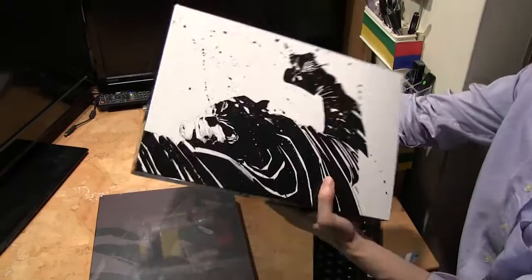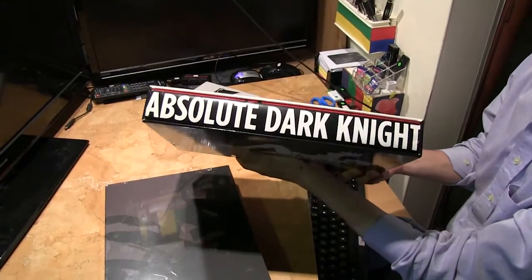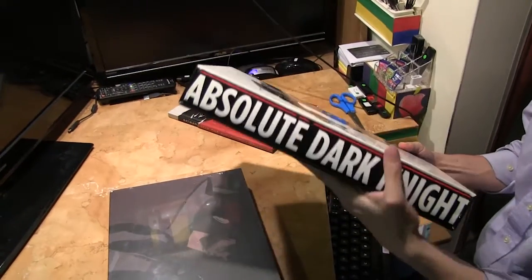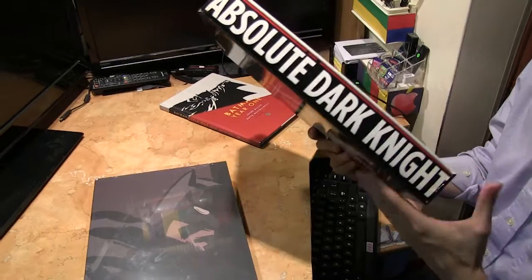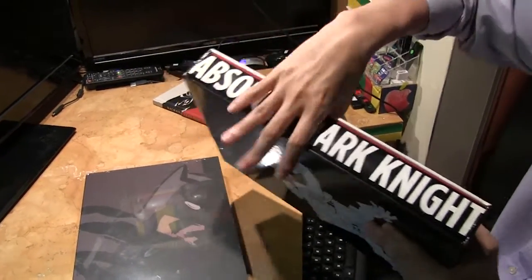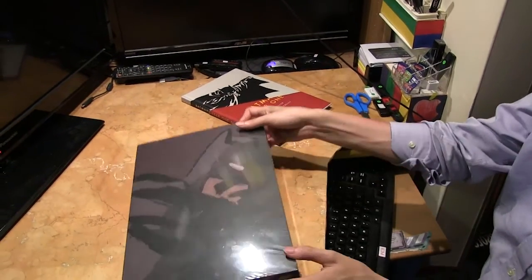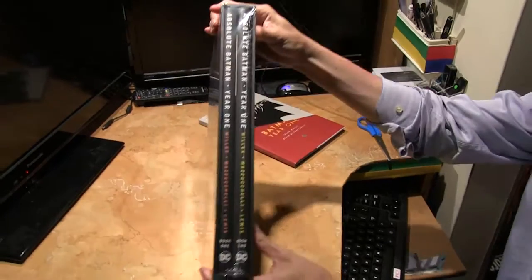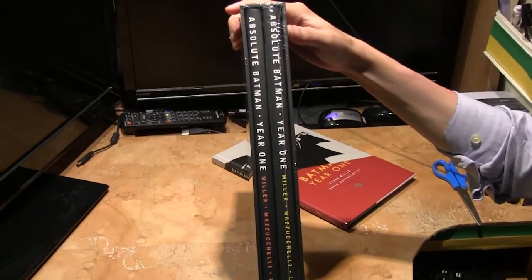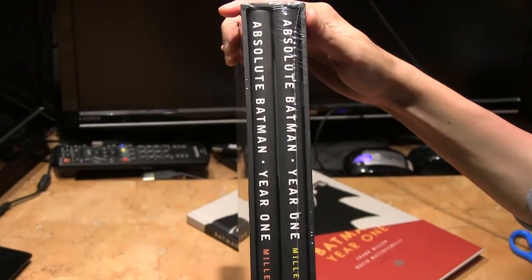I also have in my collection the Absolute Dark Knight, which is the absolute edition of The Dark Knight Returns, which is the other Batman story that I feel deserves the absolute treatment for sure. And this is actually, you can see, two volumes. So two hardcover volumes of the same story.